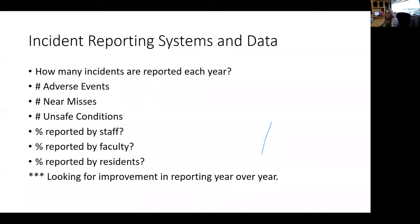They want to know the percentage of all of these incidents that are reported by staff, the percentage reported by faculty, and the percentage reported by residents. And what they're looking for when they come back, in 18 to 24 months, is improvement in reporting year over year by the residents. They want to make sure that the residents are having a longitudinal experience in patient safety.